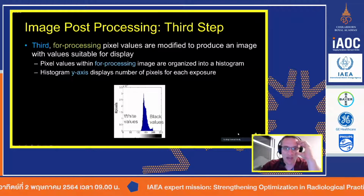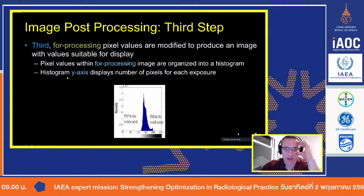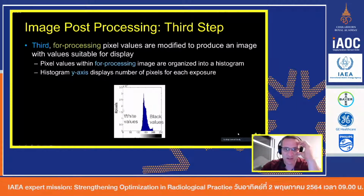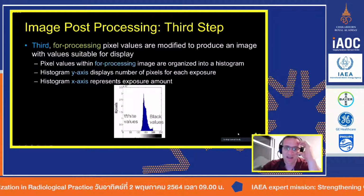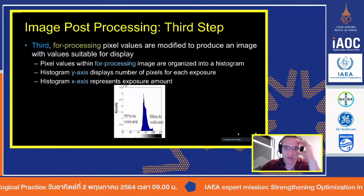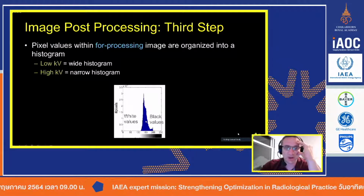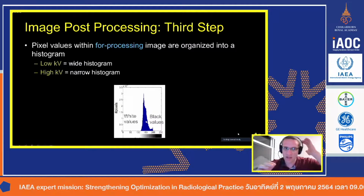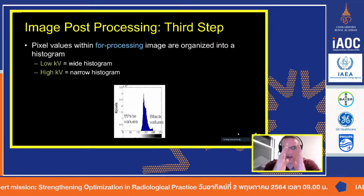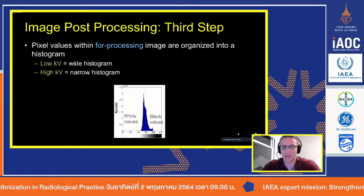When you look at a histogram, it will tell you a couple of things. The first thing is the y-axis, the vertical axis, which tells you the number of pixels for each exposure. And the x-axis represents the amount of exposure the patient was exposed to. So a low kV image will have a wide histogram. A high kV image will have a narrow histogram. And so I can look at this and basically tell you the kV.